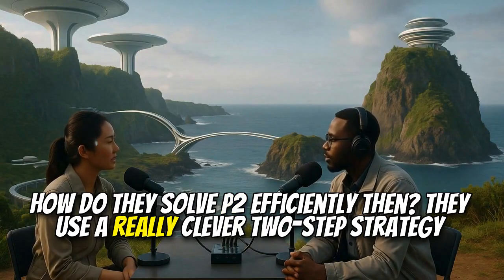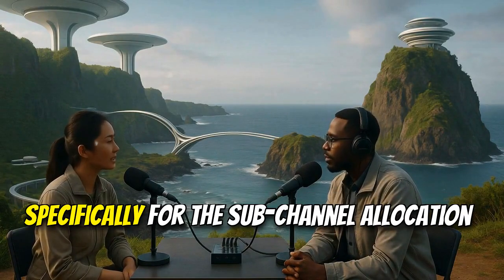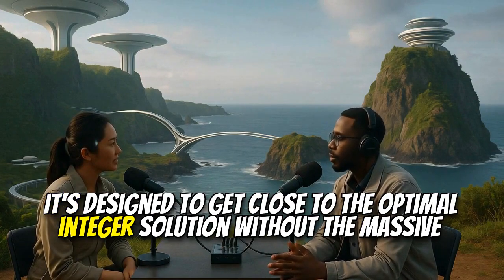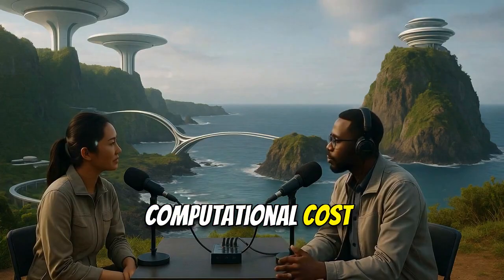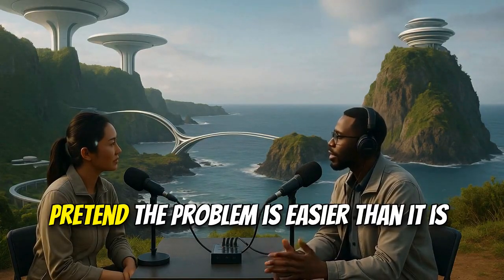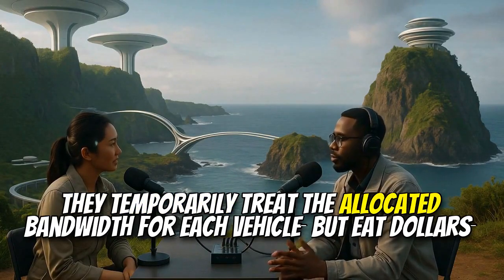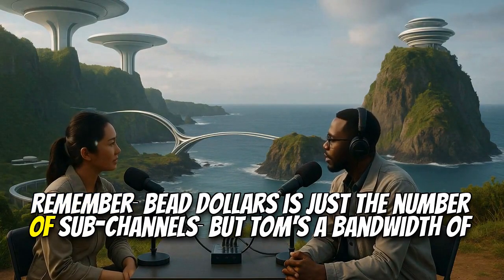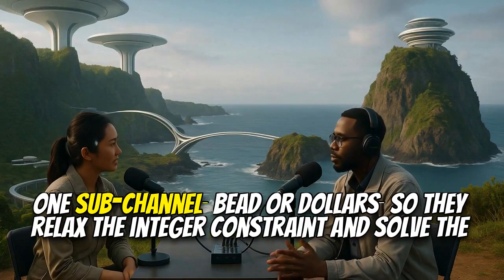They use a really clever two-step strategy specifically for the subchannel allocation. It's designed to get close to the optimal integer solution without the massive computational cost. A two-step approach. Let's break that down. What's step one? Pretend the problem is easier than it is. They temporarily treat the allocated bandwidth for each vehicle as a continuous variable. Remember, it's just the number of subchannels times the bandwidth of one subchannel.